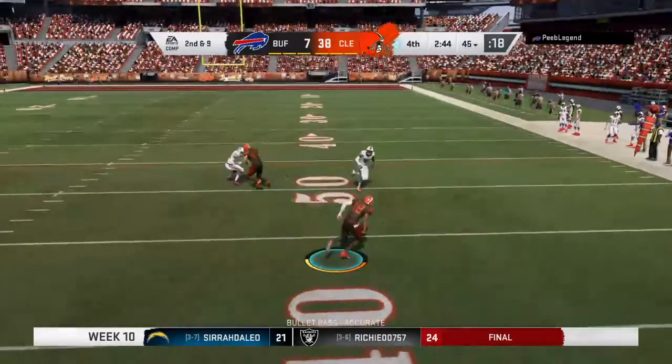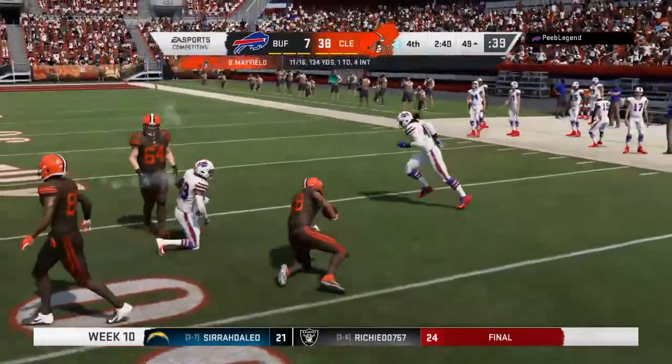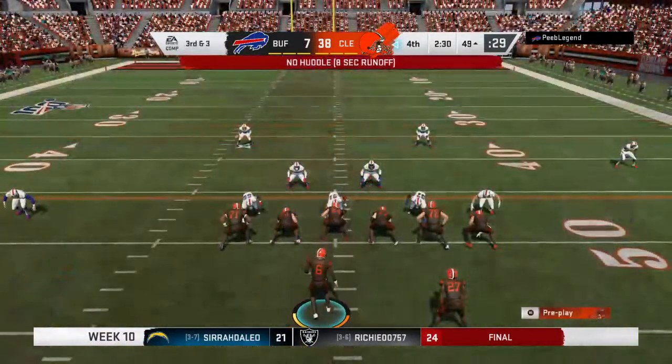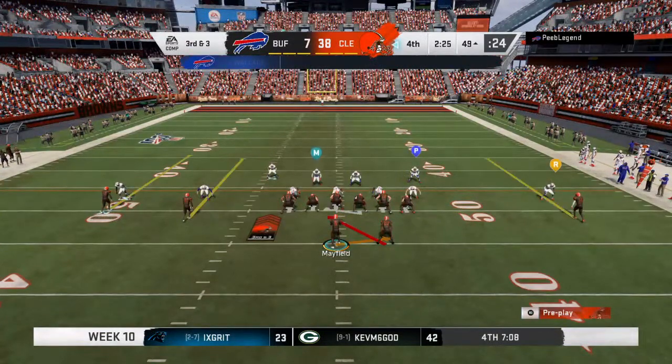Now a fake on the give here as they try the run-pass option. 6 yards is the pickup, and that'll lead to a 3rd down. The Browns on 3rd down, just 1 for 3 thus far. Here it's 3rd and 3.